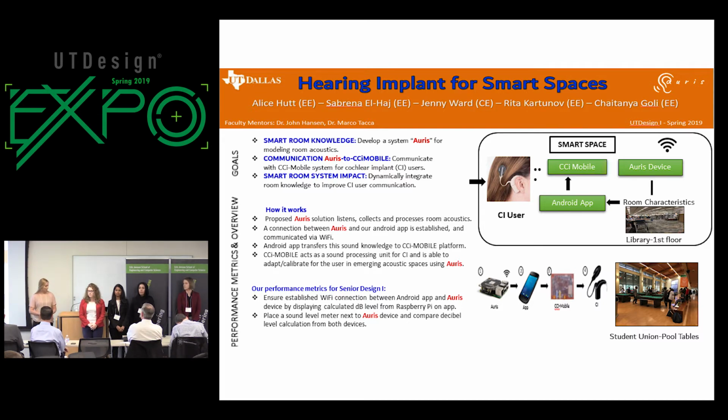Moving forward to Senior Design 2, our goals are to extract more features from our data and to create a model for the room to then use this model to train our Auris device. After this, we hope to create an external shell for the device that lets in sound but is resistant to the elements, and to also figure out a better power supply.